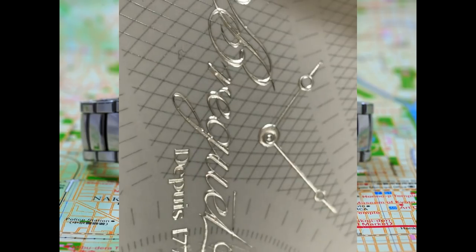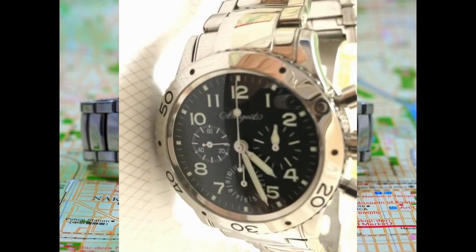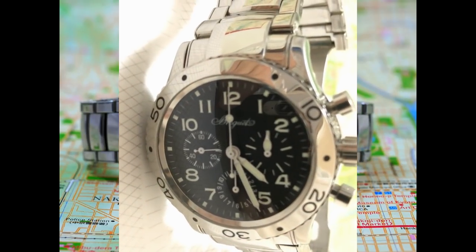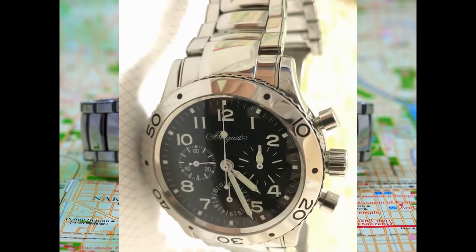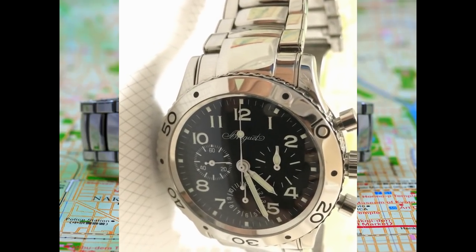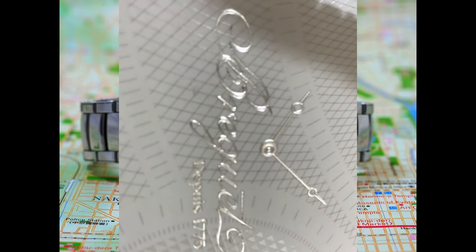Breguet turned me on to chronographs. This wonderful piece is the piece that gave me the bug, the passion, the desire. Breguet, Breguet, Breguet. I love you forever. You changed my life, you beautiful girl.